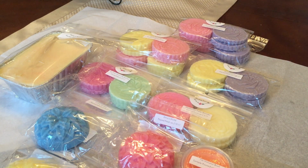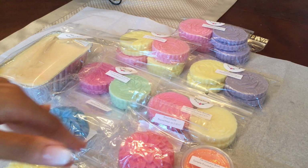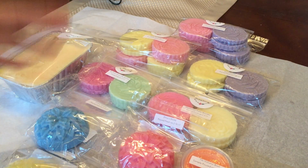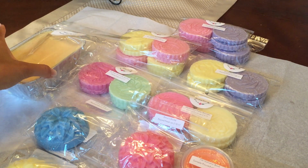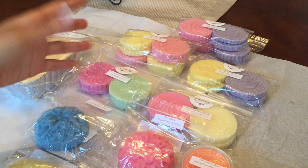So if you are new to wax, I wouldn't recommend getting it at this time. But if you want to, just expect that traffic, because people have a lot of money. The next thing is, don't be afraid to go into the destash groups. Don't be afraid to use other people's wax.